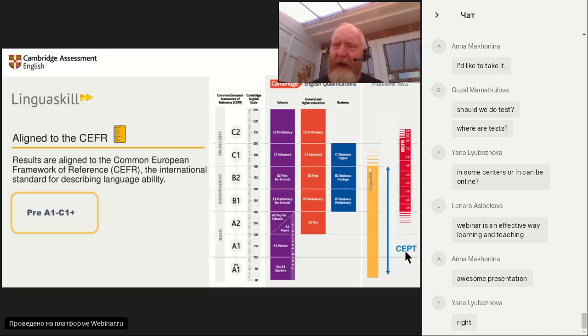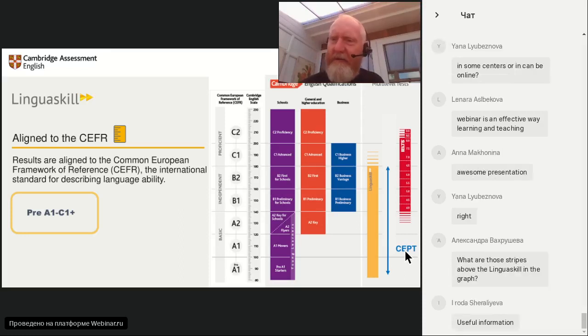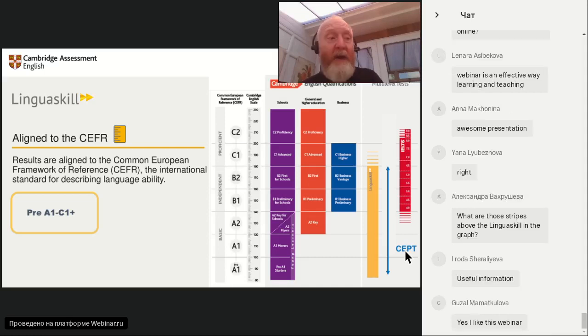This is our placement test. It's a much quicker, shorter test, which is used specifically to place students on a course of study. So if you want to know what level a student has in a very fast way so that they can begin their course, you can use this. It's a great administrative tool. And then it can go hand in hand with Linguaskill, which is a much more detailed test, much more detailed reporting, and is great for a range of purposes, which I'll show you on the next couple of slides.